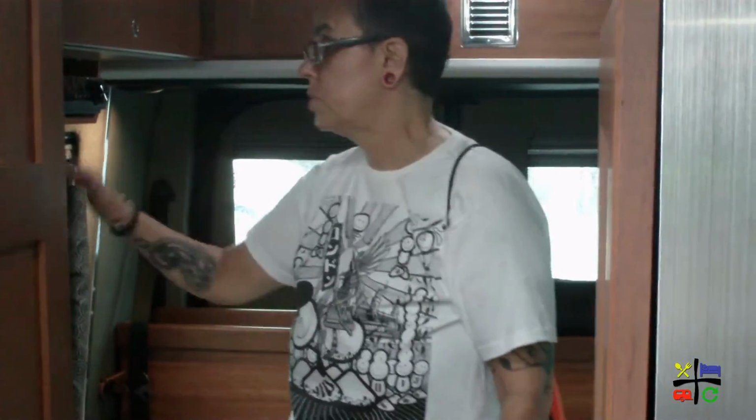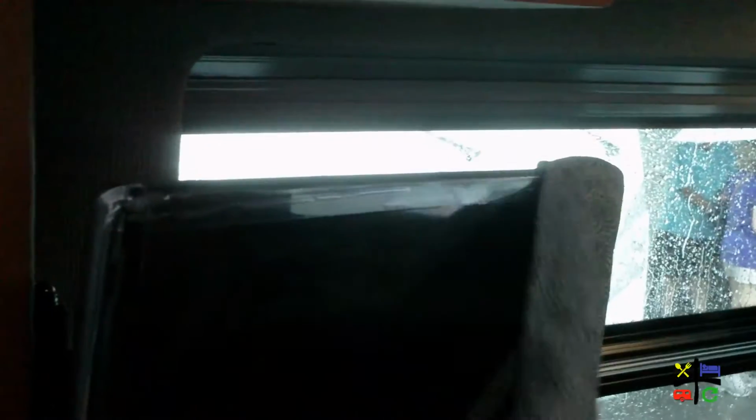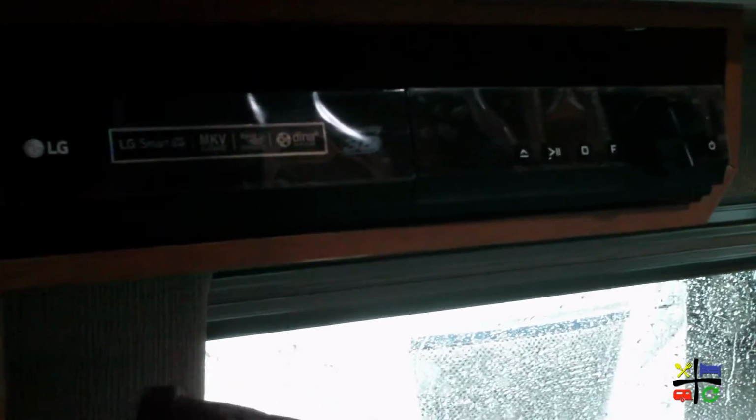Absolutely. Yeah. And then there's a TV here. I saw that. I thought it was cute how they protected it with that makeshift curtain cover type of deal. Yeah. Little tiny TV. There's an LG system up here. What is this? A DVD. Yeah, I think that's what that is. All right. Very interesante.